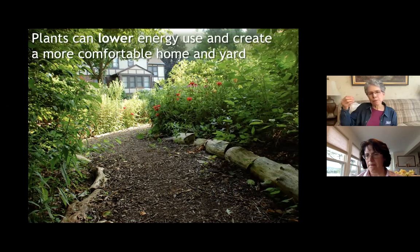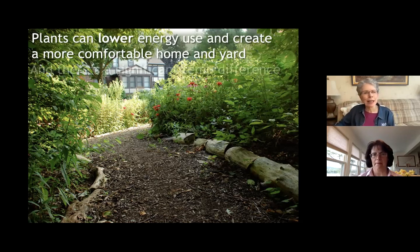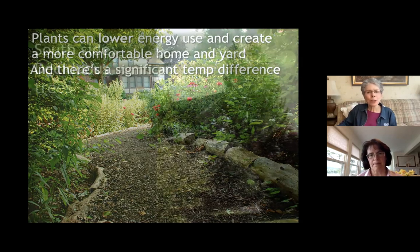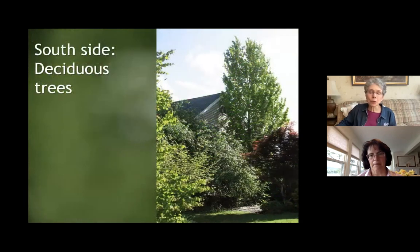And I took a little thermometer and I measured the temperature in each area, and there was a significant temperature difference. Besides just being in a shady area in the front yard on a hot day, it just feels psychologically so much cooler, besides actually being cooler. And with all of these trees coming down in our area, I just wonder, probably the air conditioner use is going to go way up. The yards aren't going to feel as comfortable. It's a real shame. On the south side, we've planted a lot of deciduous trees.